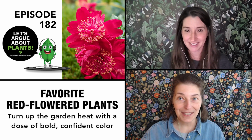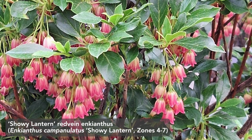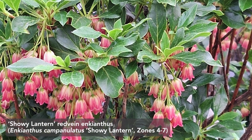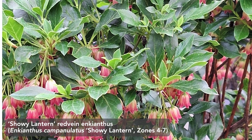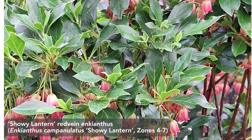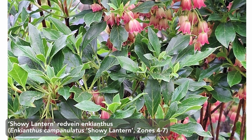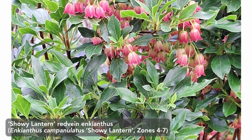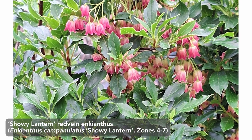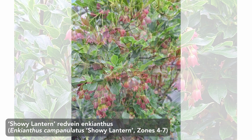Okay, so the next one I'm doing is Showy Lantern Red Vein Enkianthus, another one with red in the name. And that's Enkianthus campanulatus 'Showy Lantern', zones 5 to 8. It gets 6 to 10 feet tall, 4 to 6 feet wide. So it's like a nice small shrub that fits into your landscape. And Showy Lantern is supposed to be a little narrower than the general species. And so if you have a spot, again, like near a path or something where you don't want something that splays out, this one will stay nice and narrow, like 4 to 6 feet wide.